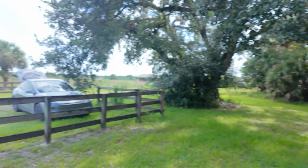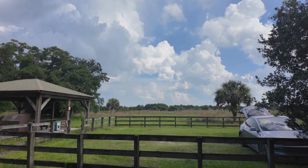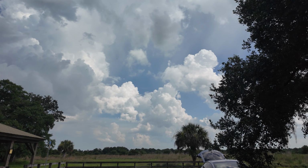Here comes the daily afternoon Florida storm, so I gotta wrap this up in a minute, but look at the sky. Oh my goodness. Big thunderclouds coming.